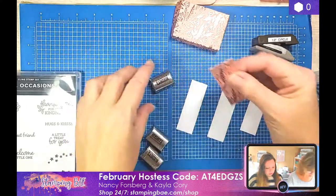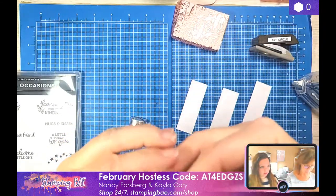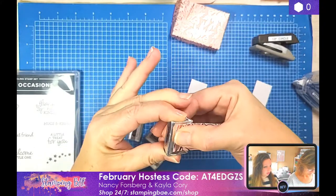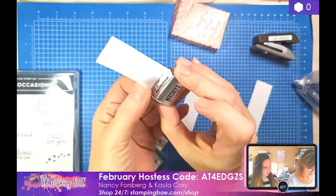You can get the ones that are gold, that are almond, and all that fun stuff. Use anything you want. Anything you want. And we're just going to tape one end and then wrap it around.